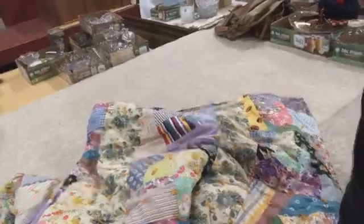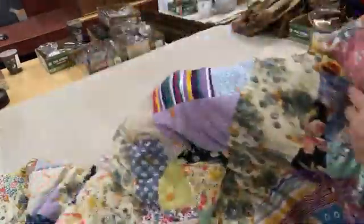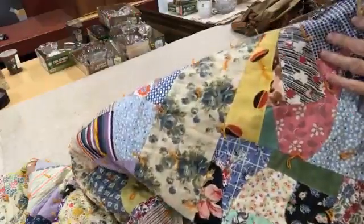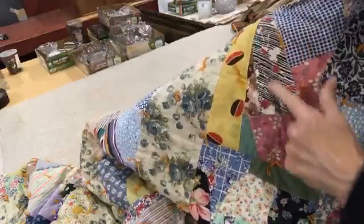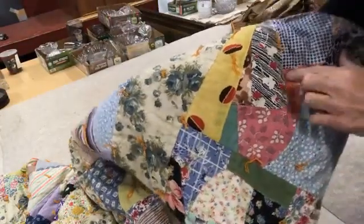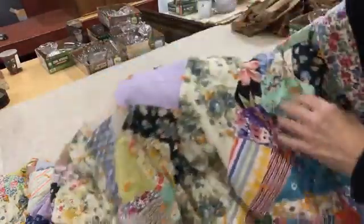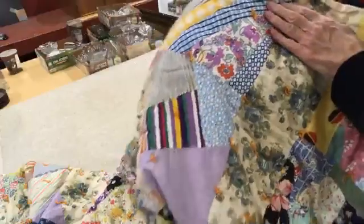Quilts make me cry, so I had to do this. A quilt is the stories that are in it. You might remember just exactly what you were wearing when Aunt Alice made you an outfit out of this fabric, and you might have been having a little argument with your brother who was wearing, well, maybe something like that.